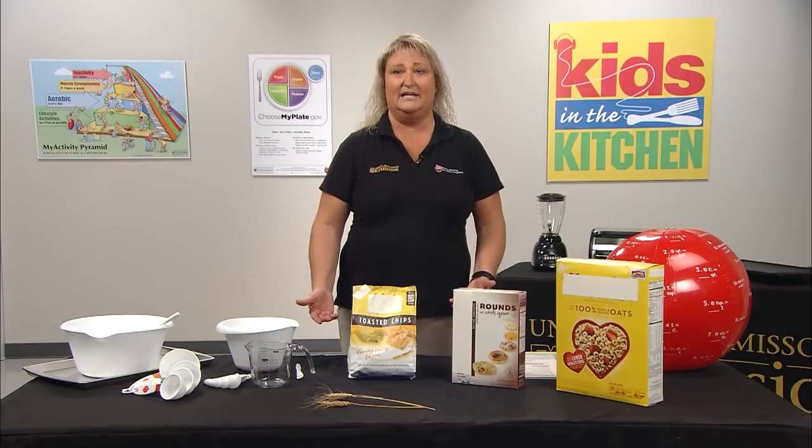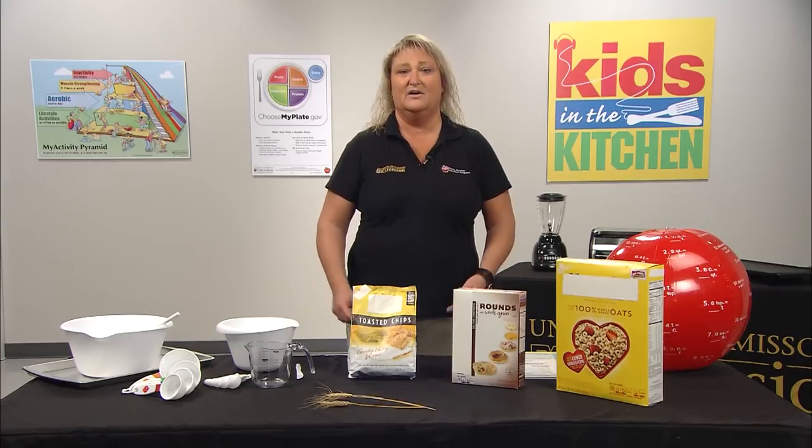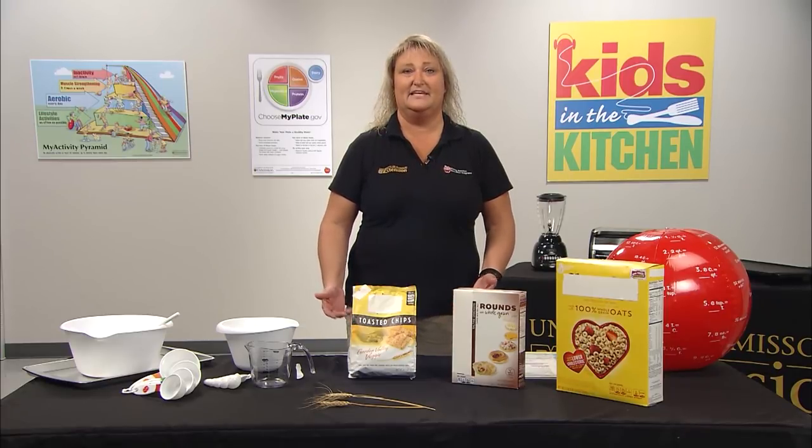Well, the whole grains give us more nutrients. When the white flour is made from the wheat seed, the fiber is taken out because the outer shell part of the seed is also removed. So we talk about half their grains should be whole. How do they identify what a whole grain is? Well, I tell them reading labels is about the easiest way to go.